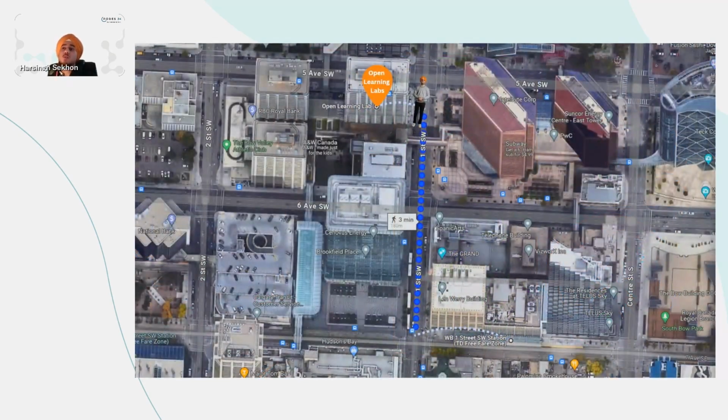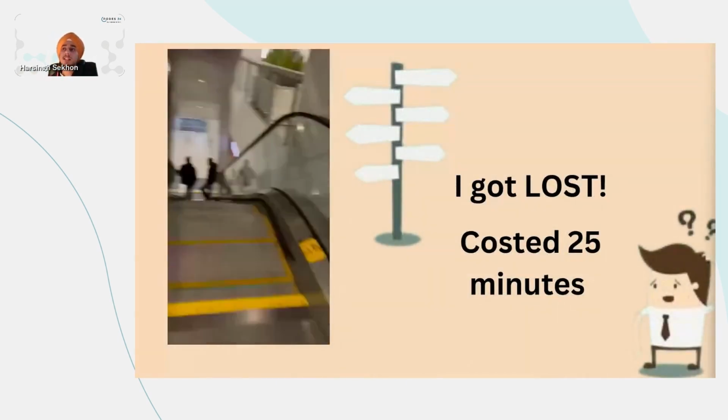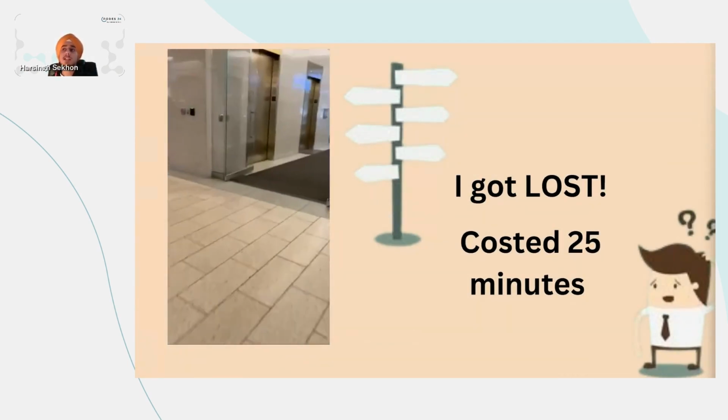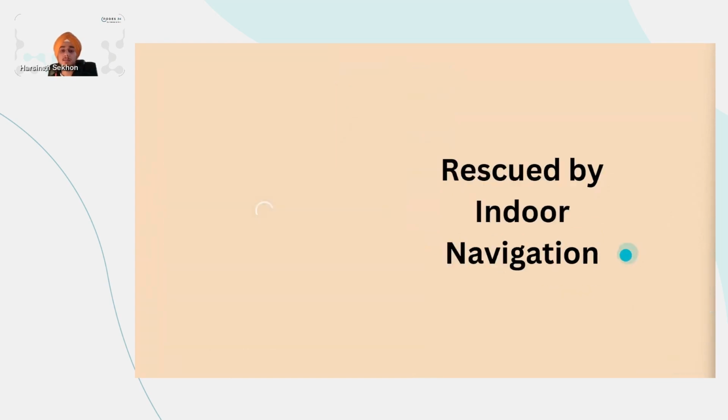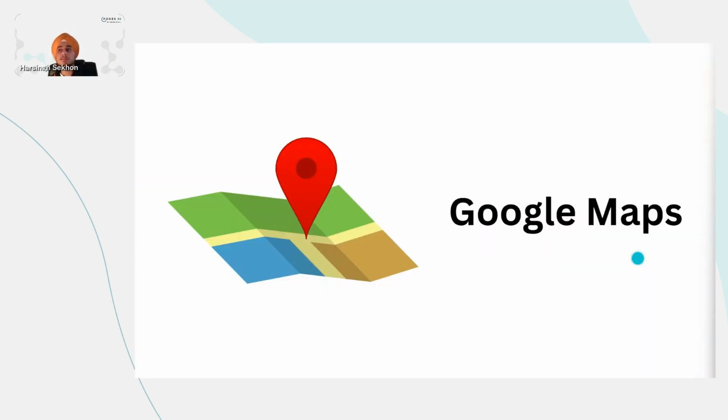But there was just one more problem that I had to face, and this one was the most frustrating of all. Google Maps left me hanging outside the entrance of the building, and I still had to make my way to Open Learning Labs. But you know what happened? I got lost. Despite asking for directions, I took all the wrong turns, and I was going into wrong elevator sections, wasting 25 minutes of my time. I was rescued by the indoor navigation system of that building.